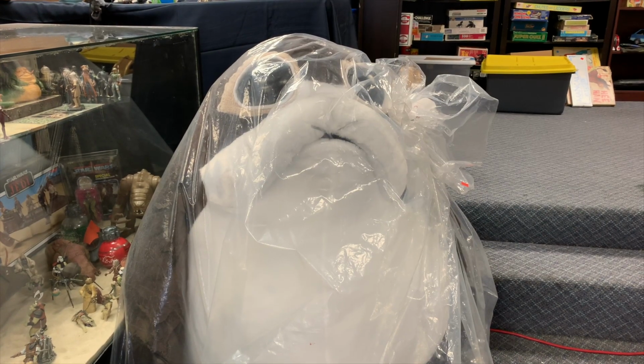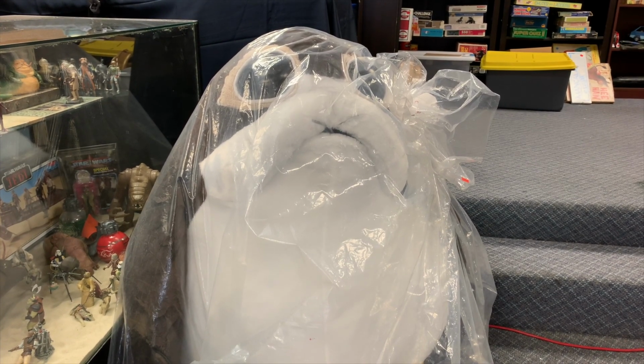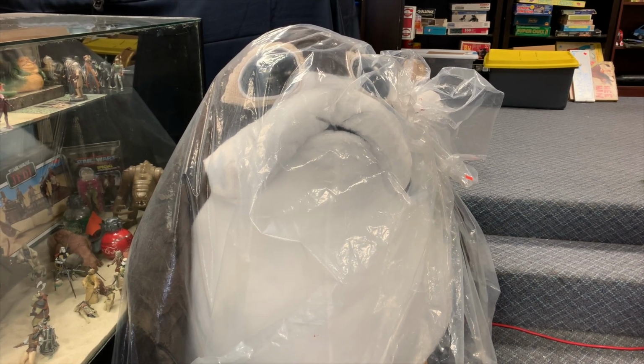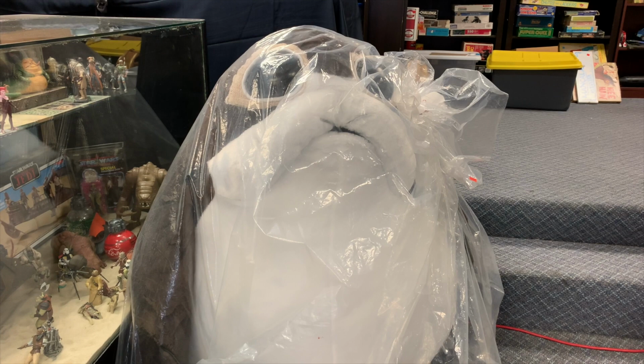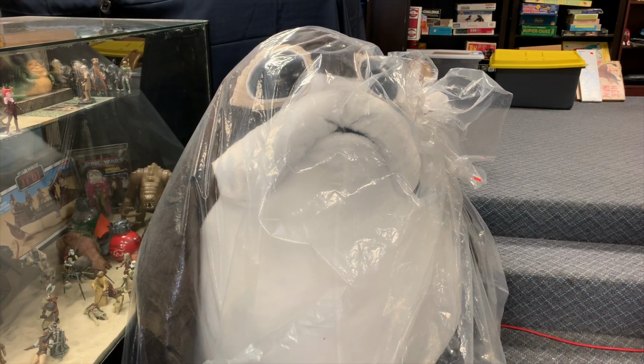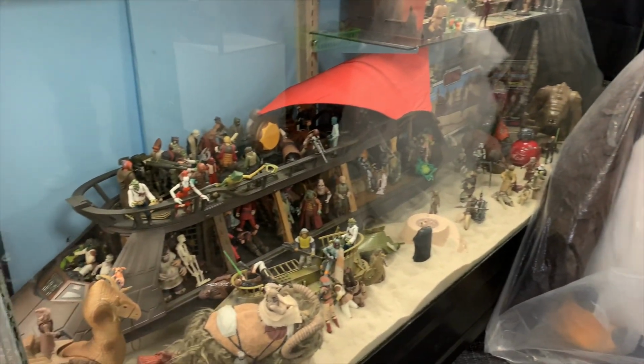As we wrap up the tour of the store, the Porg and the Barge, our two most talked about and popular items at the store. Here is the Target exclusive Porg from Force Friday. There's only 2 per Target, and we were lucky to win the lottery, and so we have a Porg in the store. And then the HasLab Kickstarter project.